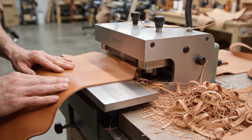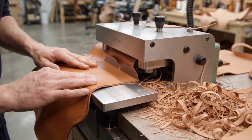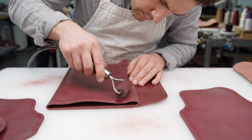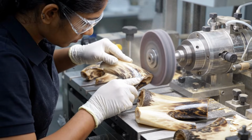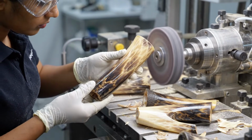Leather edges are skived, reducing thickness so multiple layers can join cleanly without creating bulky seams. Bullhorn pieces receive progressively finer abrasives, removing imperfections while developing smooth, precise contours.